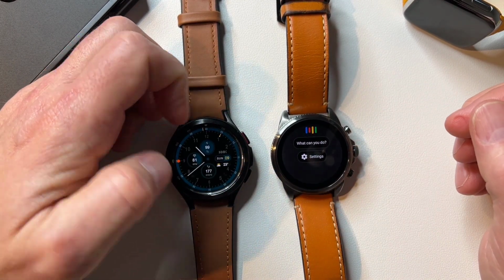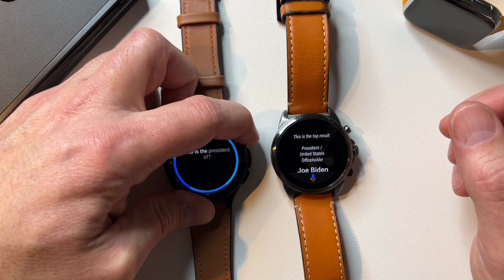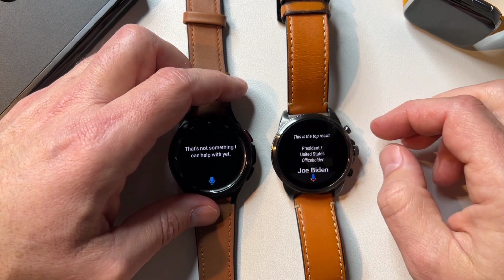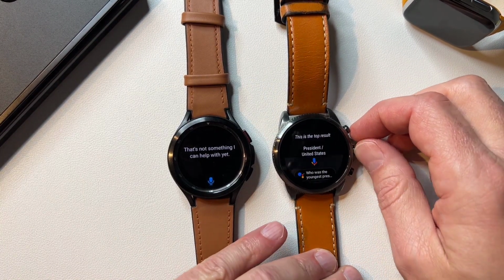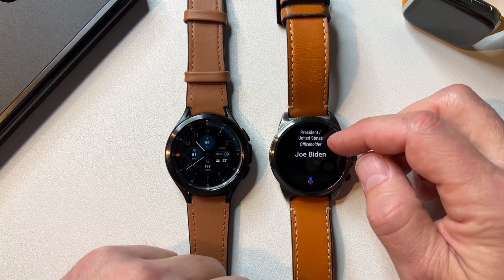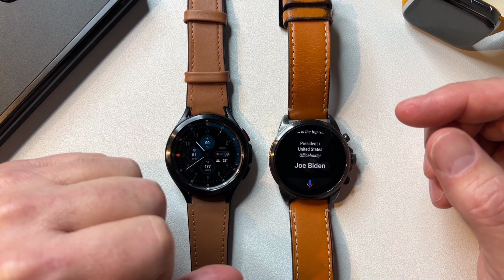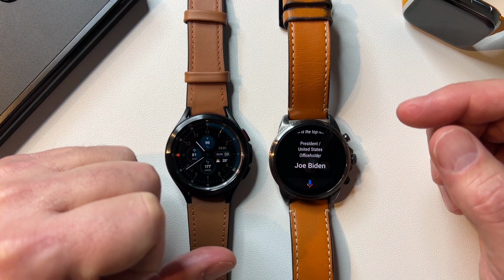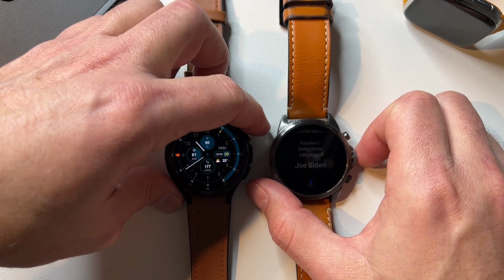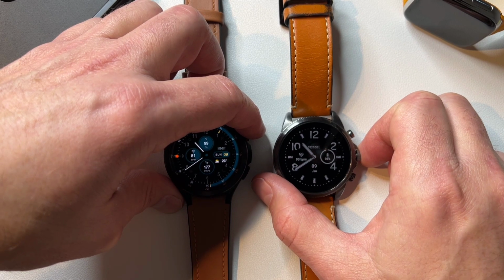Who is the President of the United States? And that's obviously something Bixby cannot do. And Bixby's never going to be able to do that, I don't think. It's just not set up for that. Why Google is Google. I mean, it has the information for everything. So, you know, it's Google. It gets it all.